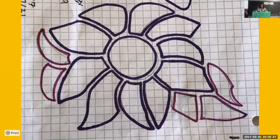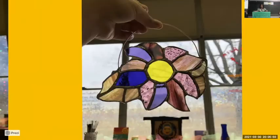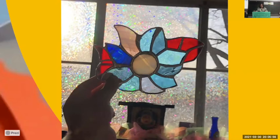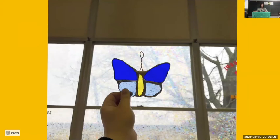This is a flower design that I followed the line on my paper. After I washed this with soap, I saw this through the sun. It was so bright and pretty. And I just wanted to try different colors for this. But I think I like the first one. And here's a butterfly design. Ojin, who is a junior, chose these colors for me.